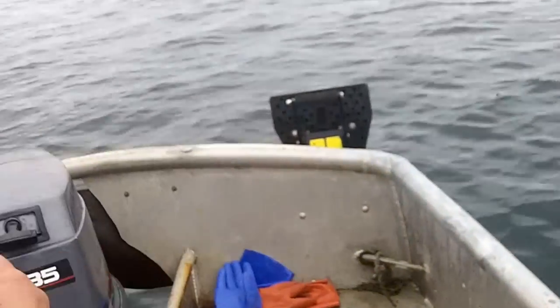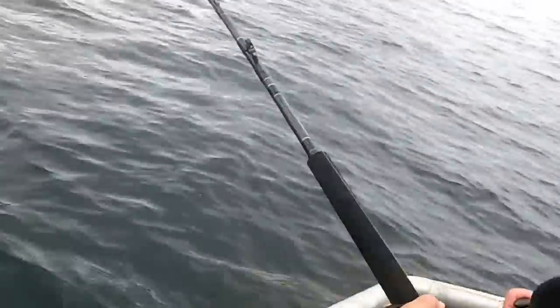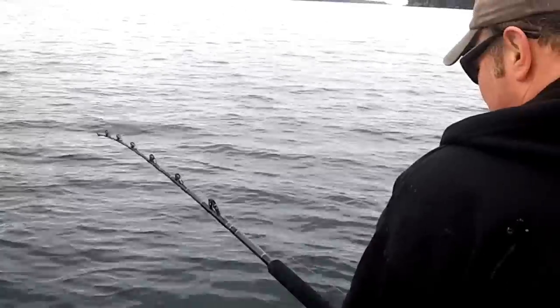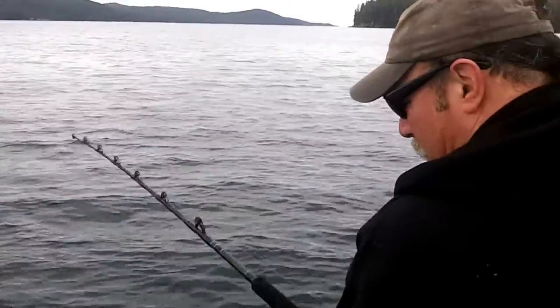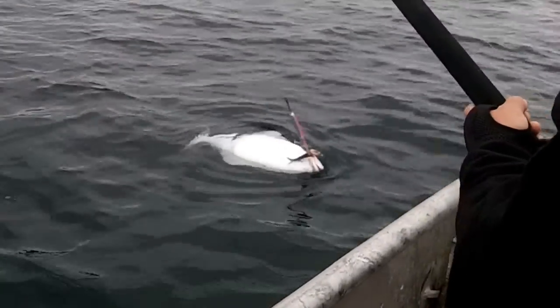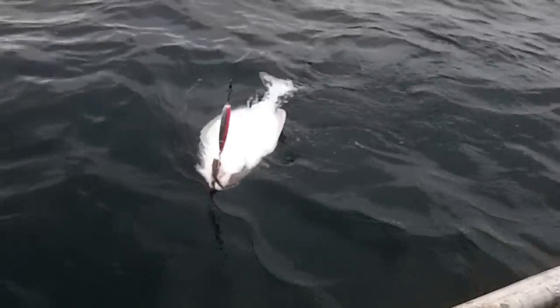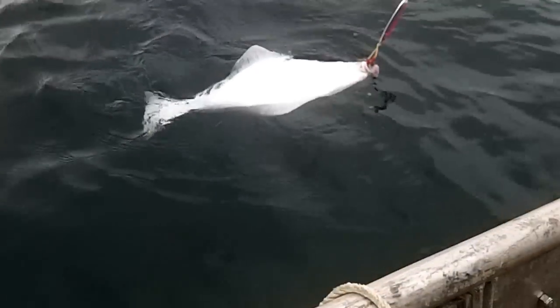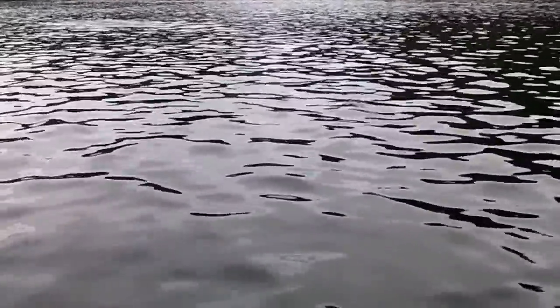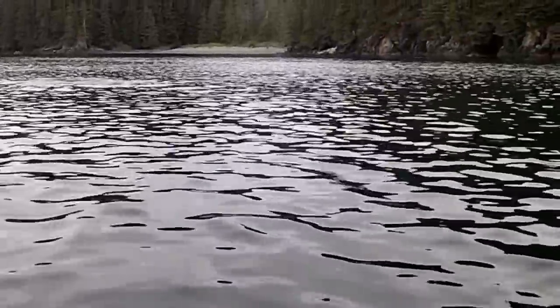I don't want him to get tangled up in your line. Get him over here. Nice head shaker. It was like about a 30 pounder. Oh yeah, what a dandy, huh? Right on the butterfly, man. On the chicken bit, man. Beautiful 25 pounder. Oh dear. Underwater camera right there, man. Alright, dude, grab it.